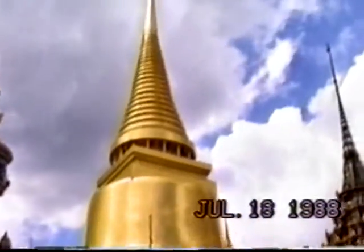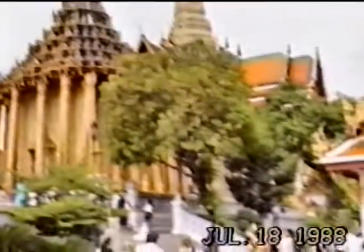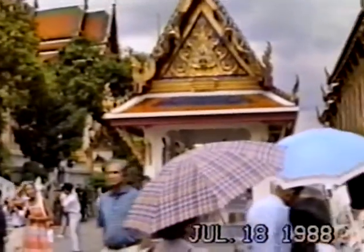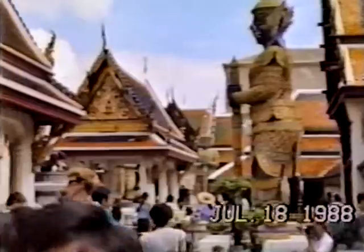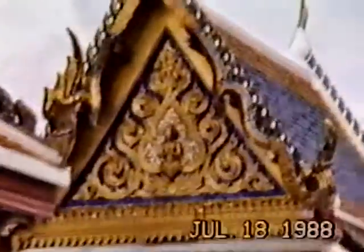Inside the pagoda is a relic of the Buddha, from 25 centuries ago when the Buddha died, 2,530 years ago. And we got the relic of the Buddha from India. The people regard this as a holy thing for worshipping. We keep it in the golden pagoda.